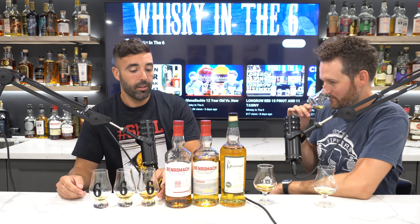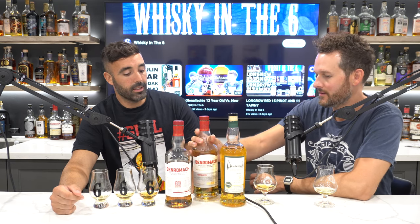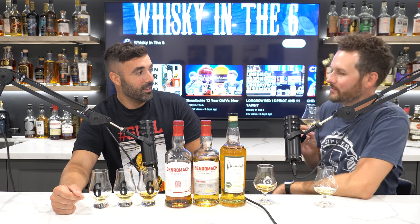Yeah. Dude, the tobacco note I get on this Glendronach Contrasts Peat Smoke is crazy. It's delicious. It's tobacco leaf. Tobacco leaf and icing sugar. Ooh, that's so good. Right?